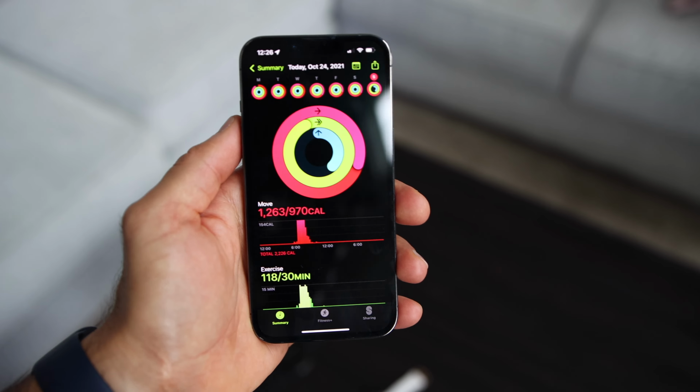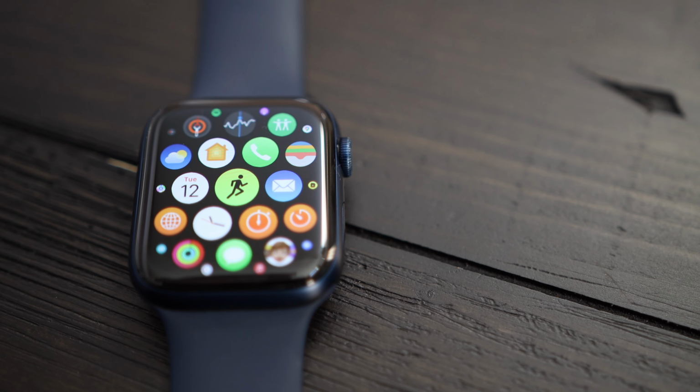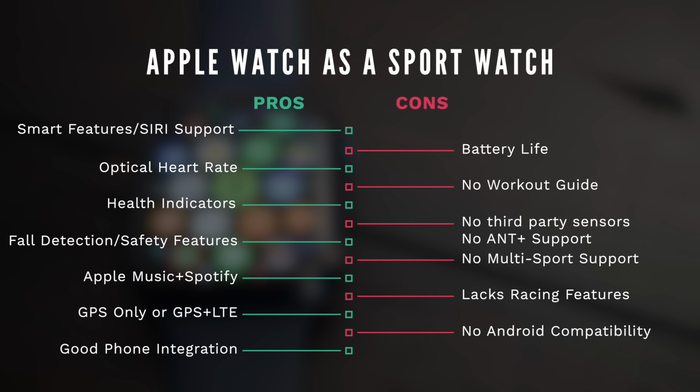However, it lacks certain things that might be important to athletes. You cannot pair an external sensor, like a power meter, for example. It does not do laps, so if you have certain interval sets that you want to do or a workout, you're not going to be able to do that without looking for a third-party app. If you are a triathlete, it doesn't do multi-sport if you are looking for a watch to race with, and the battery is weak when comparing it to most fitness watches out there.